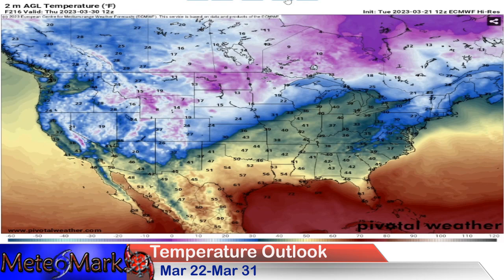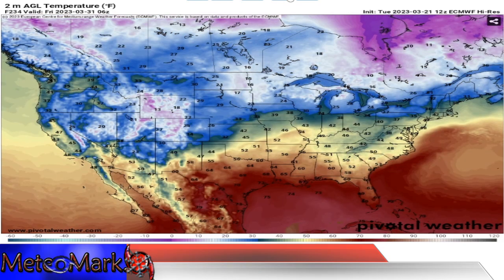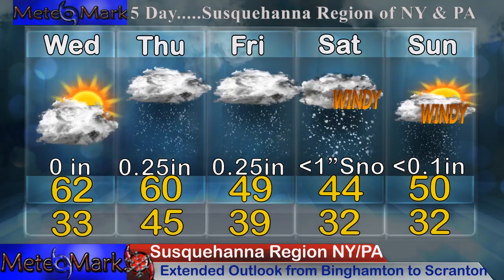And look at that. Your overnight lows for next Thursday, the 30th. Yeah, if there's a storm in this vicinity, according to the European model, we could be looking at some interior snow. But look at that. It quickly warms up pretty fast. So, you know, this time of year, you can have snow one day, and then it can get to 60 the next. Extended outlook from hometown viewers, Binghamton to Scranton's Upper Susquehanna River Valley.